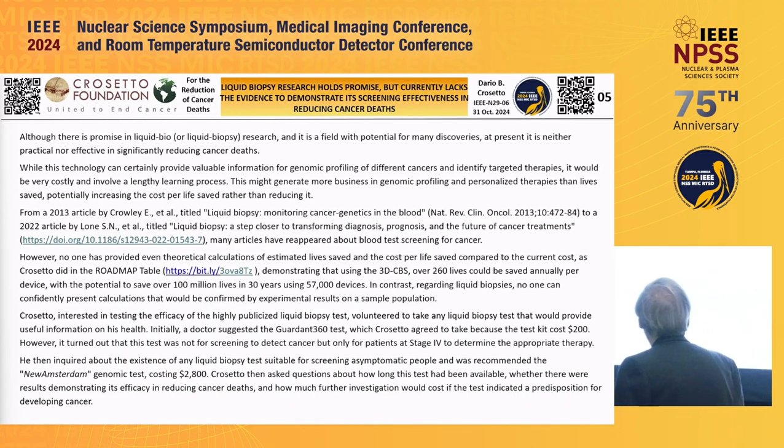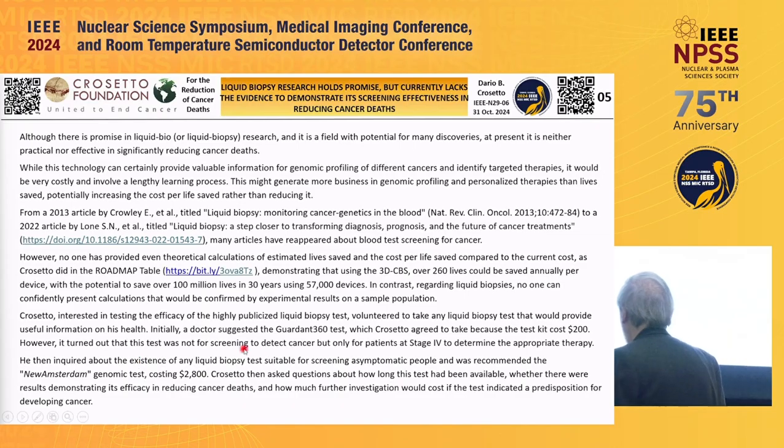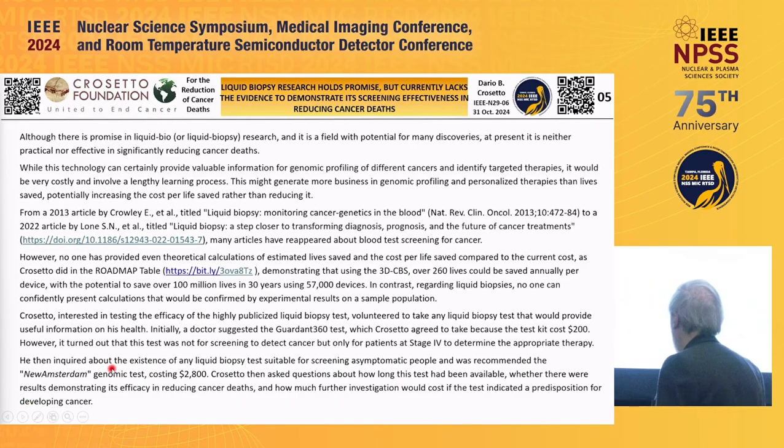Well, first they told me to use the Guardant 360. I asked, what is the price? $300. Okay, no problem, that is reasonable, I can take that. But after more investigation, it was not for screening; it was for stage 4 cancer patients, to determine the appropriate therapy. Then they recommended the New Amsterdam genomic test, costing $2,800.